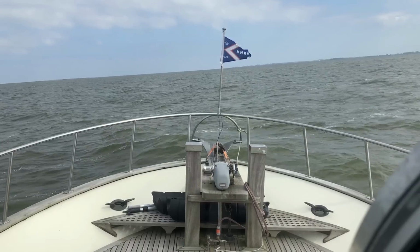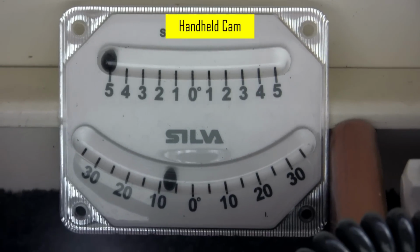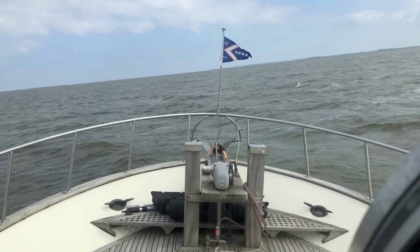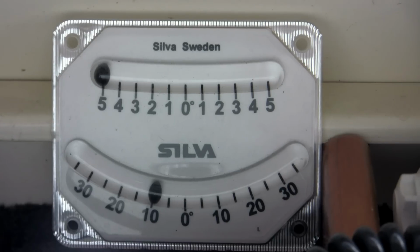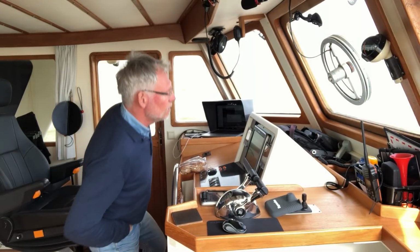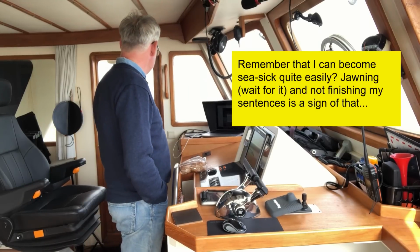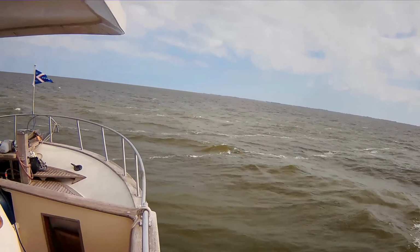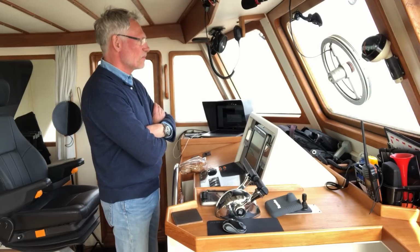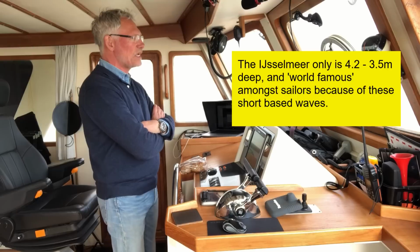Well, I must say, it is a nasty couple of waves. It is a nasty route because we have the wind constantly on port side for, let's have a look, 90 degrees. So I am all the time... the depth is 3.8 meters, and that is the reason why we have such nasty waves.